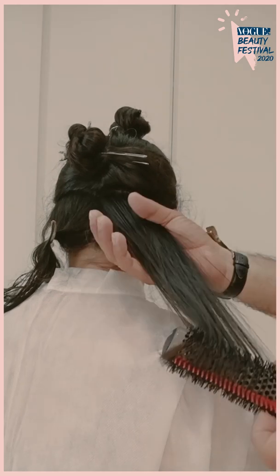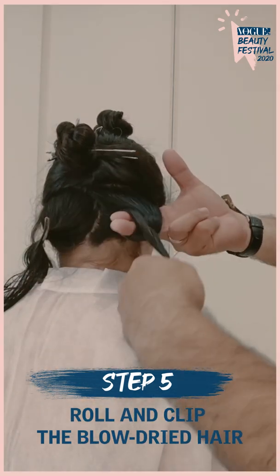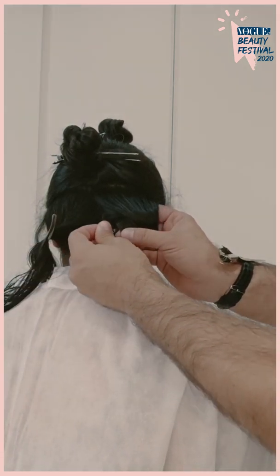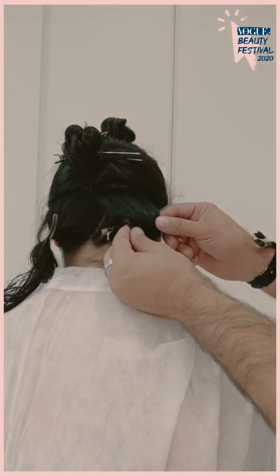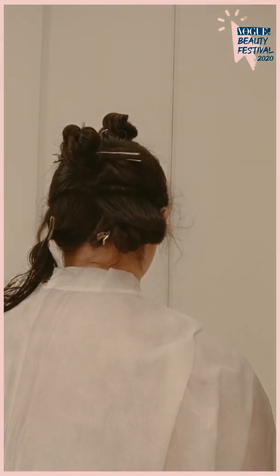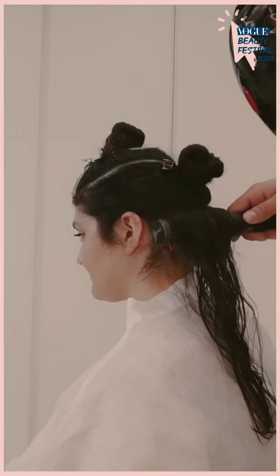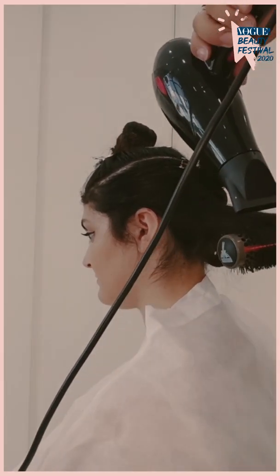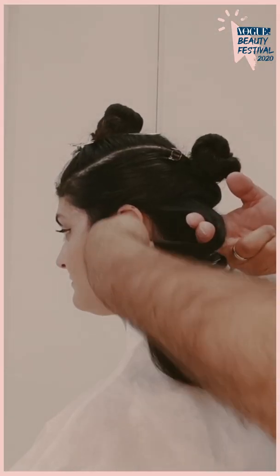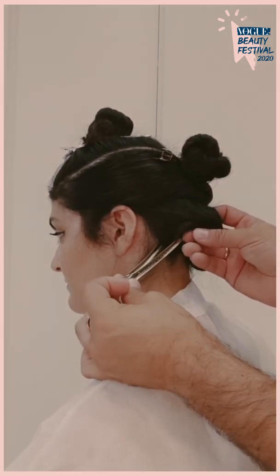Okay, now with this first strand, you can see I put my two fingers here and I roll around my finger and I put a clip. Like that we keep the hair a little bit hot and it will stay better. Let's do the same thing on the other side. And same, I put my two fingers here and I just turn around, and with my clip I just fix.